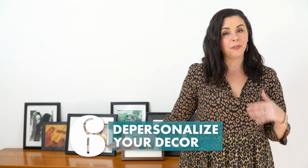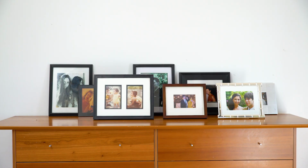So we all love photos of our friends and family, but when you're staging your house to sell, you're really trying to allow the buyer to envision themselves in the home. So go ahead and pack up any personal photos and just replace them with some decorative objects and accessories.